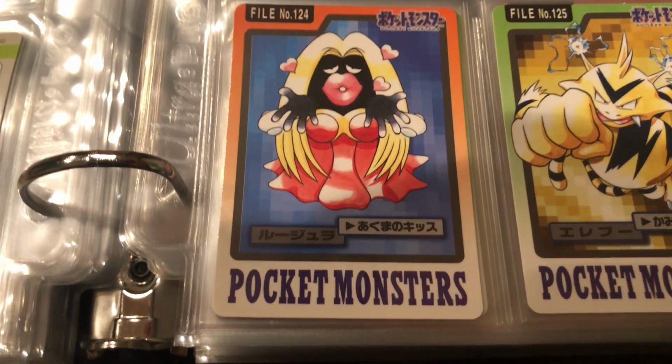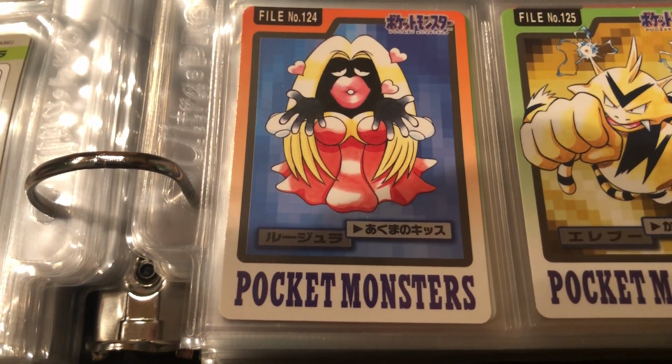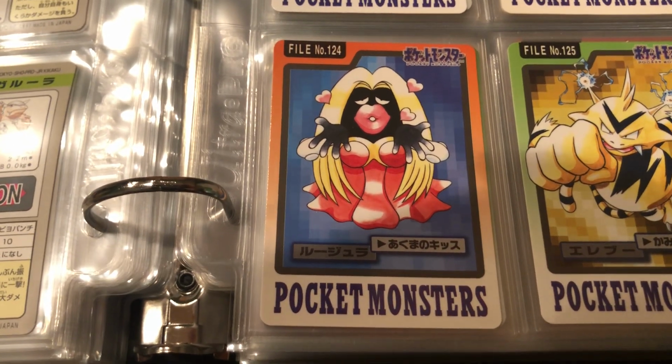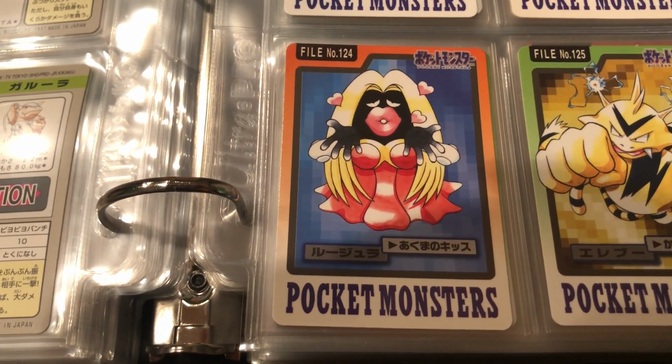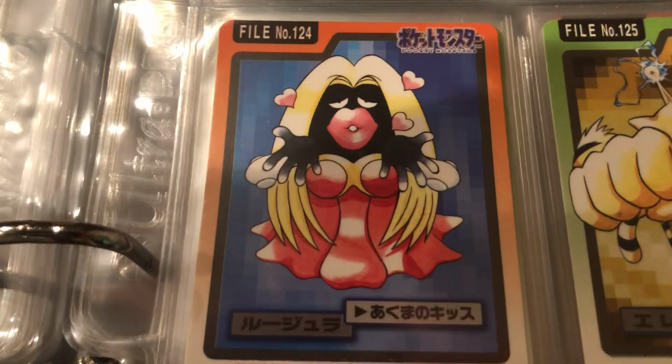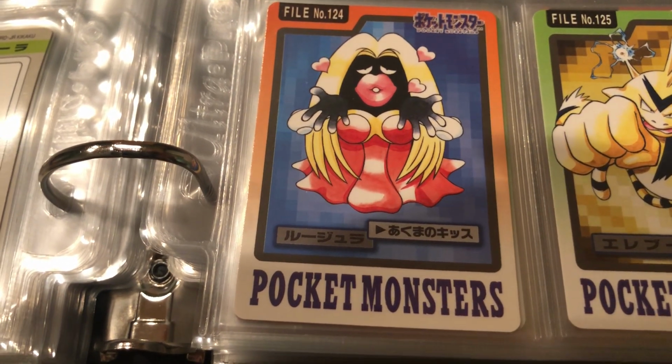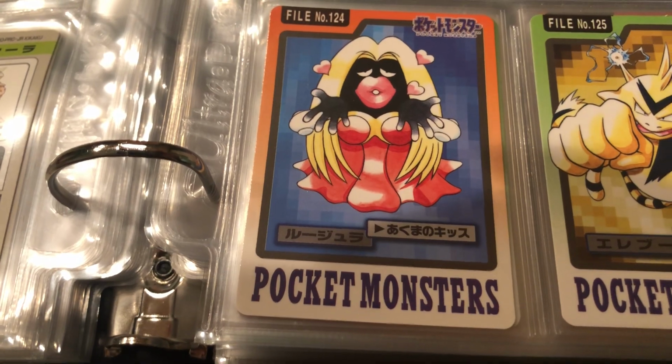A Jinx. And, yeah, I don't know if I'm going to love you back like that, Jinx. But, yeah. Oh, and that's before Jinx became purple. Just another sign that these cards are very old.